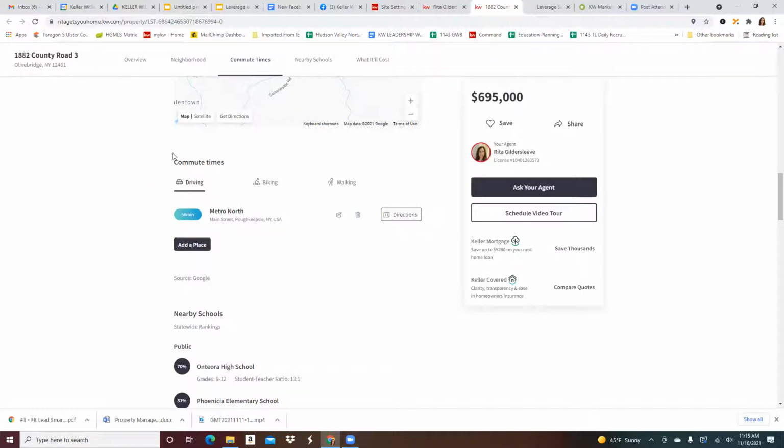So this could be particularly important, I think, in our area because we deal with so many commuters, so many second home buyers. You'll see I added in here a location of the Metro North train station in Poughkeepsie, right? We know sometimes people want to be close to trailheads at Minnewaska. Any place you can search for on Google, you can add in here as a place because we have an exclusive partnership with Google that connects the Google search terms into here.